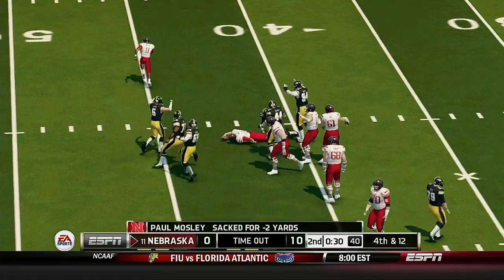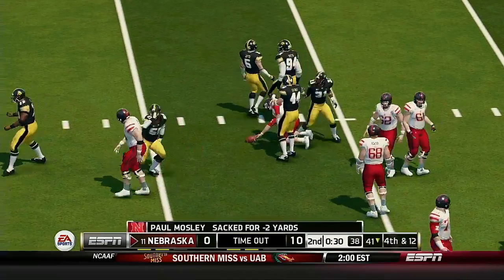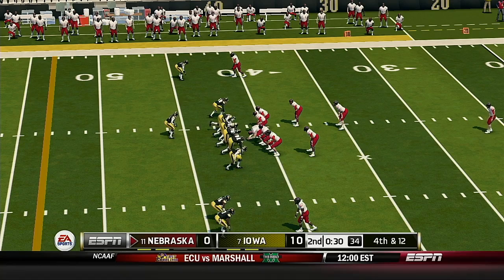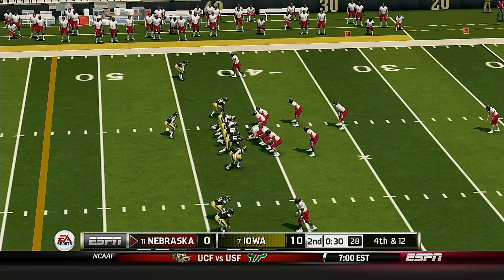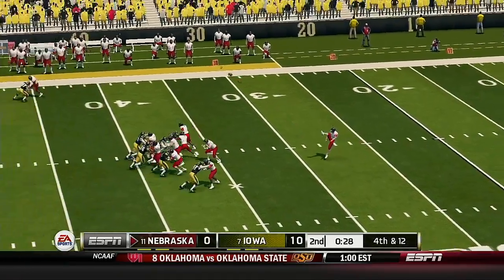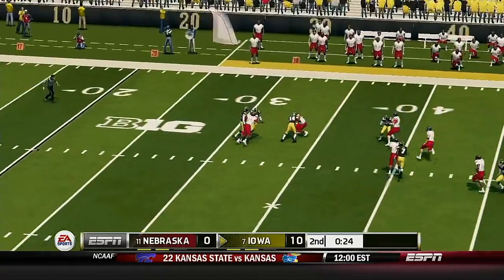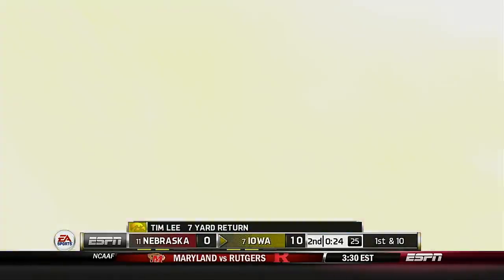Now he's scrambling, and they got him. How about the intensity of the pass rush? This guy's got to show some senior leadership out there and regroup his offensive linemen. They're getting outplayed right now. Lee waiting the return. And he's tackled at the 32-yard line.